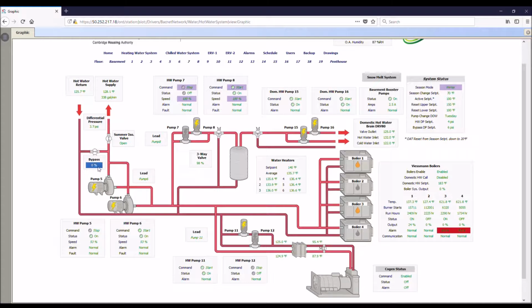It's only overridden closed right now because when the pumps were first put in hand, the pressure went up and this valve started to open to relieve that, and we don't want any flow going here for the balancing. We just want it all to go out in the system, so that's why it's overridden closed right now.